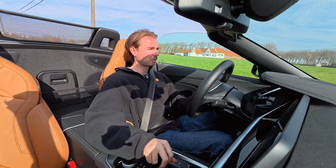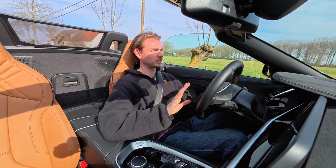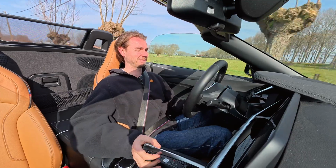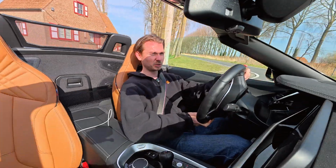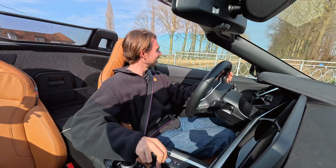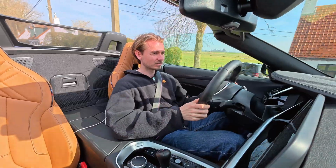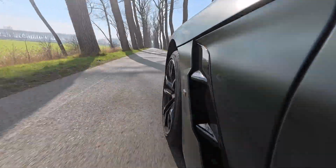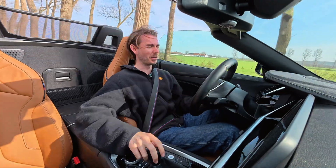In second, if you floor it and it's hot, it's 20 degrees outside, it has difficulties getting traction. It's pretty crazy. And it's on Michelin Pilot Sport, so super decent tires, but still grip-wise, it's not easy for this car. So yeah, I'm in second, and then... Woo! It's so bloody fast.